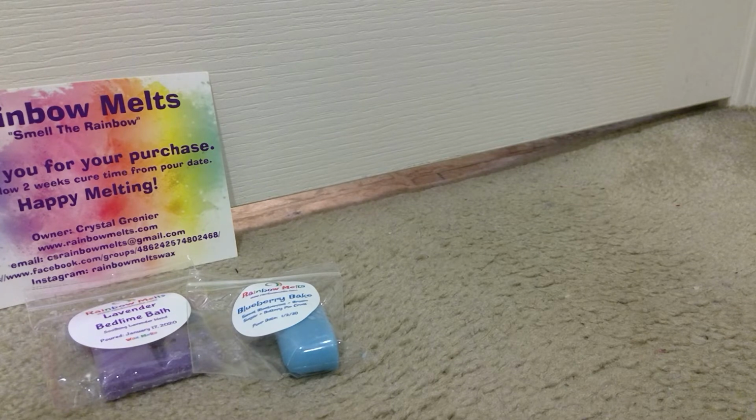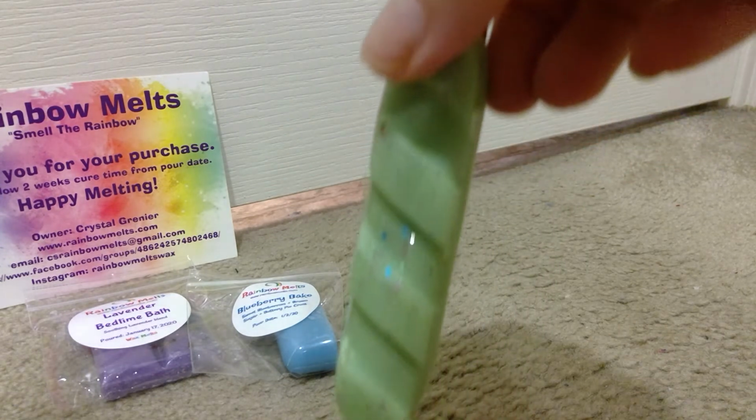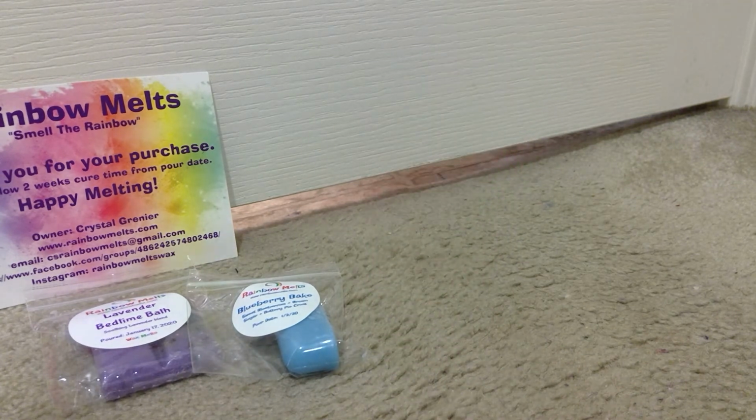So, love Rainbow Melts. This is Sweet Linen, and it's Island Fresh Gain, Snuggle, Cotton Candy, Marshmallow. And it's a pretty green wax. And it smells deliciously laundry. I think it's so neat that there's cotton candy marshmallow mixed in with a laundry to sweeten it up. I love that. So very much looking forward to melting this.